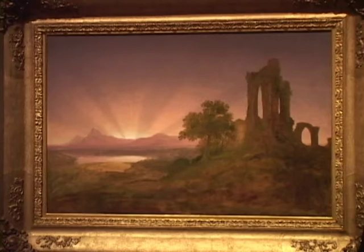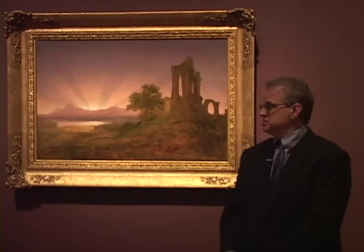Genre painting dominated discussion of American art through the 1840s and into the early 1850s. But by the mid-1850s, landscape had come to the center of artistic production. The first important American landscape painter was Thomas Cole. Cole, born in England, immigrated to the United States as a child, moved to New York in 1825, where he began to produce unprecedented scenes of American wilderness, like the DIA's great painting of Catskill Falls.